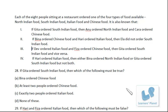Okay, so too many ifs and buts are there. So let's go to the question. If Geeta ordered South Indian food, then which of the following must be true? Okay, so if Geeta ordered South Indian food, then Anu ordered North Indian, and Kara ordered Chinese. Okay, we have been asked: Bina Chinese, at least 2 Chinese, and exactly 2 order Italian food.